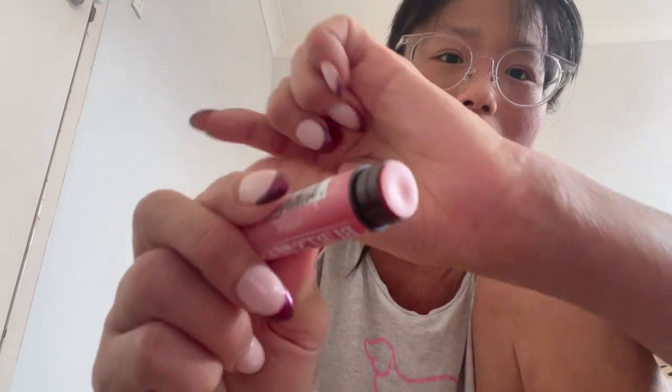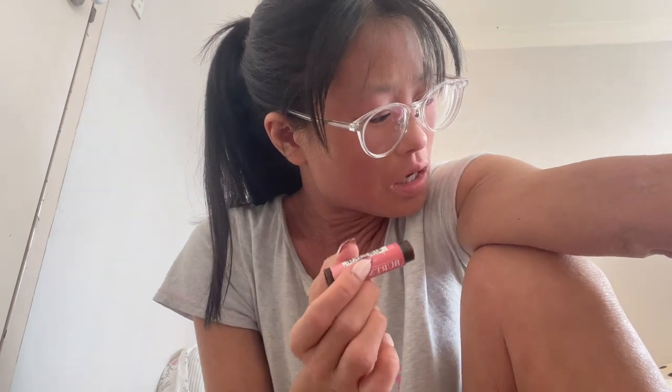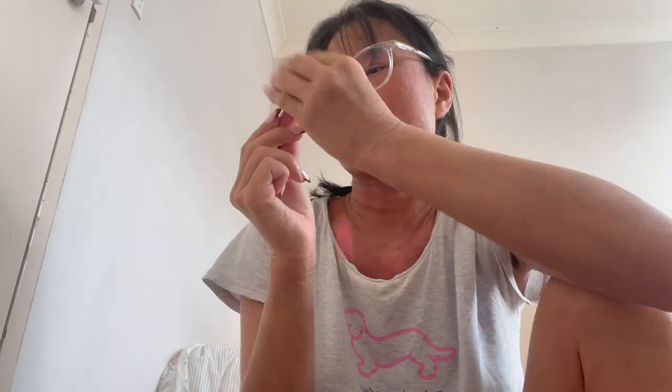This is the color. Let's try the patch test here. I don't know if I like the color. It's a bit orangey. Okay, we'll leave it on for a few hours and see.